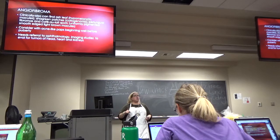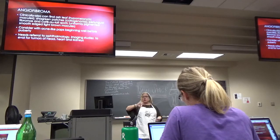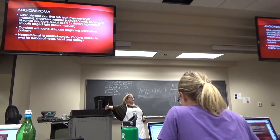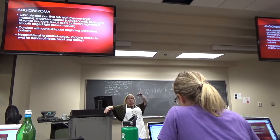They for sure need referral to ophthalmology and appropriate imaging studies where they can get these tumors, and I would refer on to genetics. But be aware of what large numbers of angiomas are associated with, and some of these other skin findings.